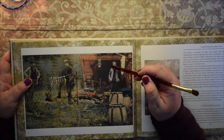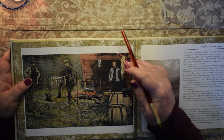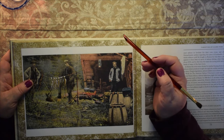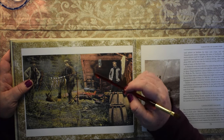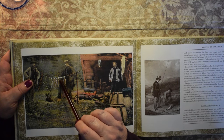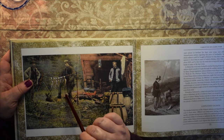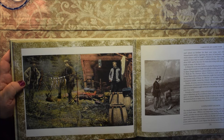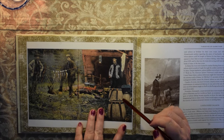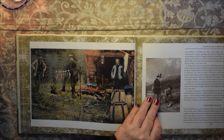We have a gentleman over here standing looking down at the fire. You have a little, it looks like an open faced cabin, maybe, and a lantern hanging. And then you have their string of fish hanging up. Standing on either side looking at that. And they're rather large open baskets that are backpack type baskets.